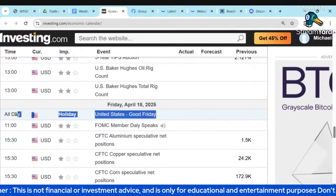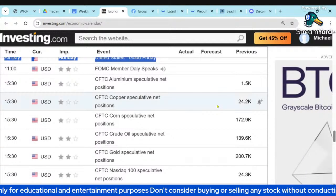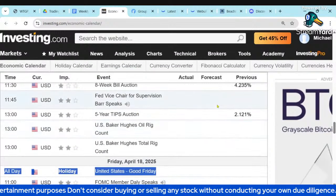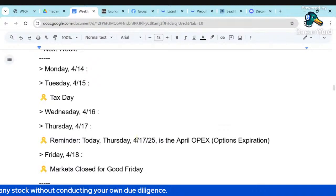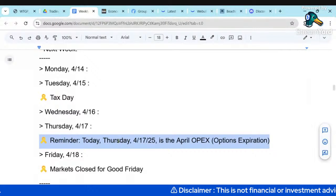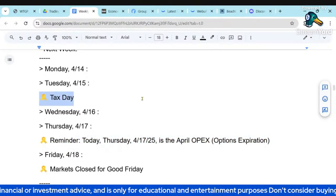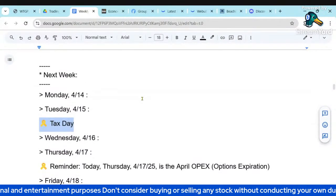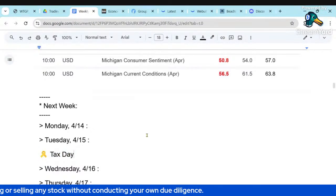Reminder, Friday, markets are closed for Good Friday, so we have a shortened week. So again, then we'll have a long weekend. Potential volatility also. Because markets are closed Friday for Good Friday, we have options expiration for April on Thursday. So we've got some potential volatility Thursday with OPEX and a long weekend. Also, a reminder, Tuesday is the final deadline for taxes. So there was some speculation that some of the selling we saw was potentially selling equities to pay tax bills.